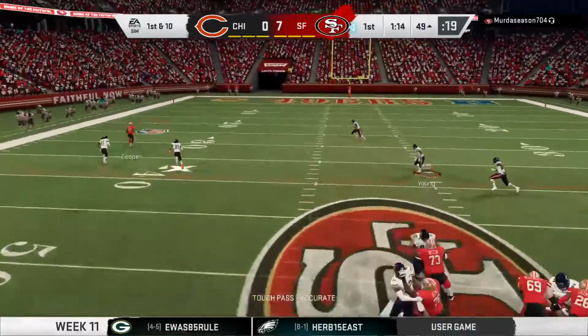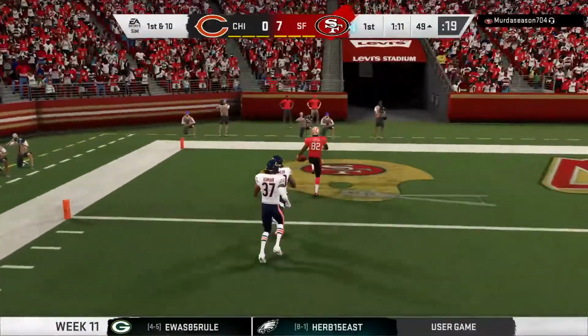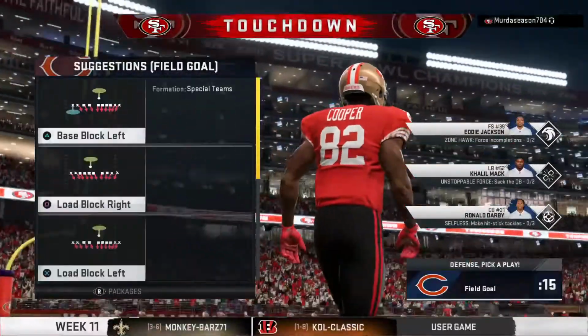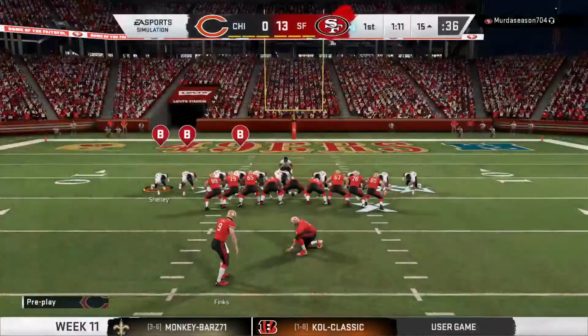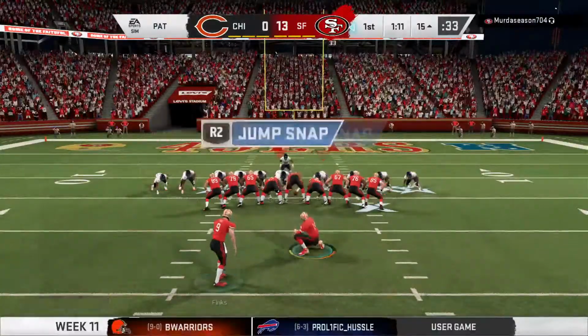On 1st down, McMullen. That's caught inside the 20. Touchdown, 49ers. Amari Cooper, his 5th touchdown now on the year. And the Niners are able to stretch their lead.